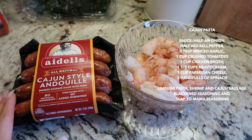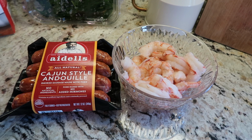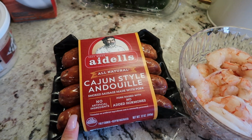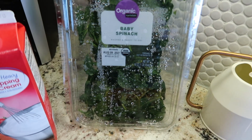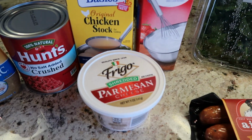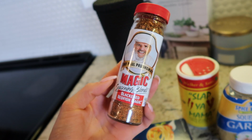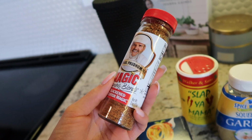Okay, for her recipe, I don't know how much shrimp and sausage she used, so I'm gonna be using half a pound of shrimp. I get my shrimp at Trader Joe's. It's already defrosted. And then this is the sausage she uses, and I'm gonna be using 2 links. We have our spinach, heavy cream, chicken stock, Parmesan cheese, crushed tomatoes, minced garlic, Slap Ya Mama seasoning, and we're gonna be using some blackened seasoning. I usually buy the black cylinder one, but they didn't have it in the store. This one had good reviews.